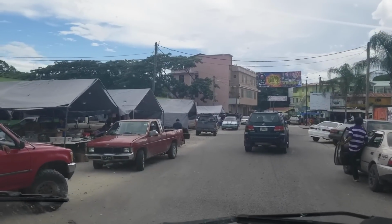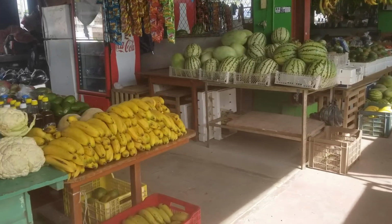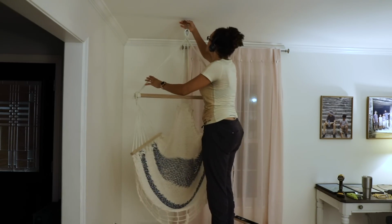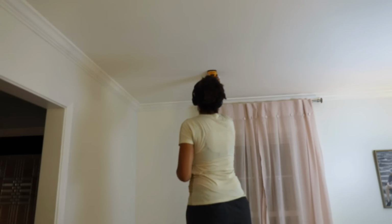So every Saturday in San Ignacio, all the people come together and they have farmer's market, flea market. This is the closest thing to a thrift store. Well, they also have a lot of handmade goods. And guess what I found? A hammock chair. I knew that I wanted it when I saw it.